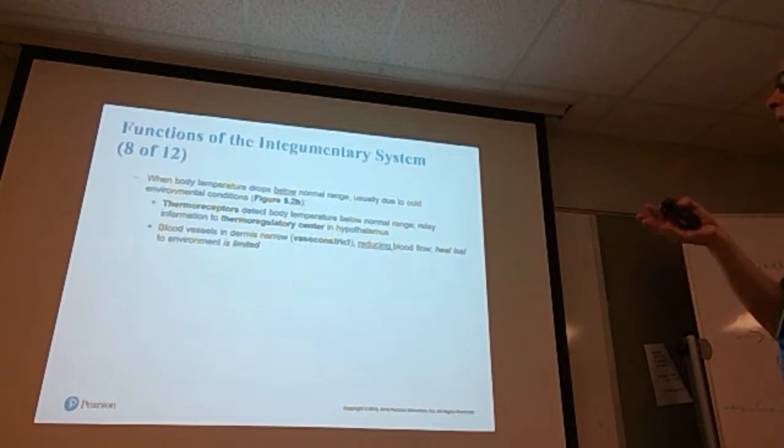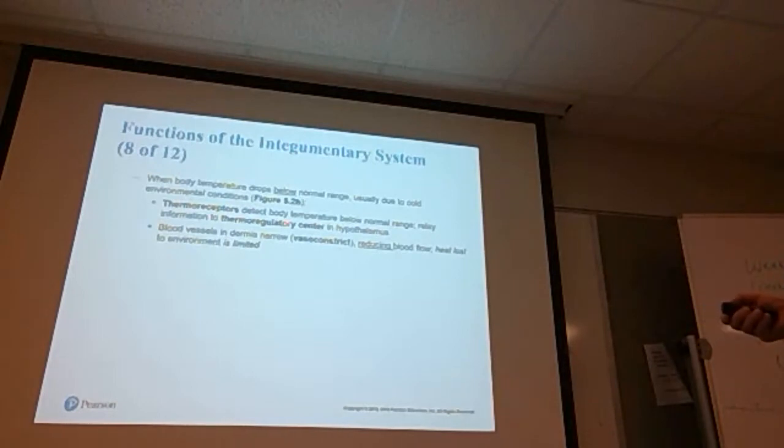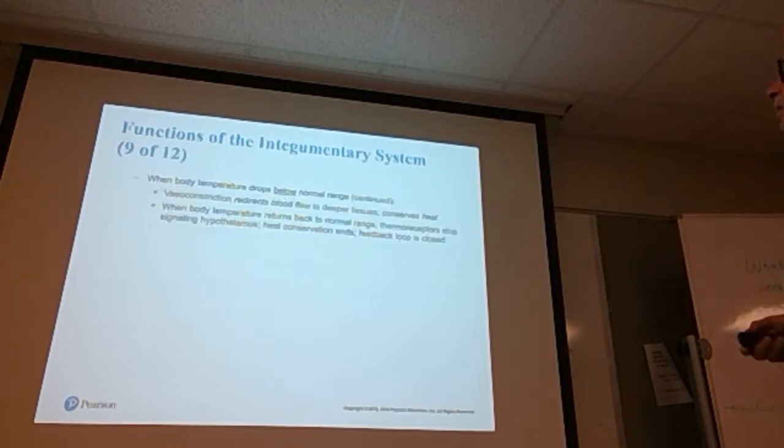When the body temperature drops below normal, usually due to cold environmental conditions, those same thermoreceptors detect it and relay the information to the thermoregulatory center, aka the hypothalamus. At this point, the vessels in the dermis vasoconstrict. Again, vaso has to do with vessels, constrict, get smaller, which reduces blood flow. Heat loss is then limited, and we keep the blood inside our body, which keeps our core warmer.